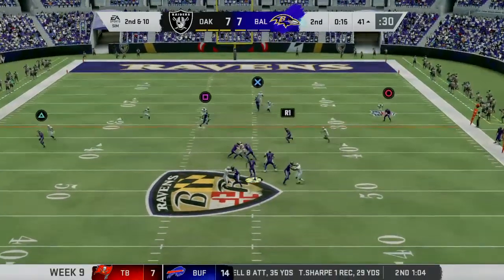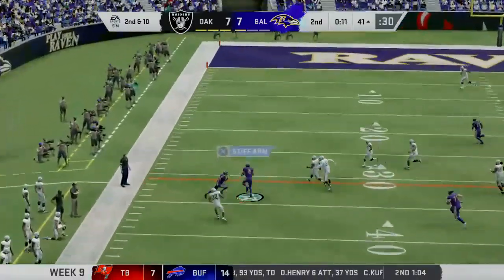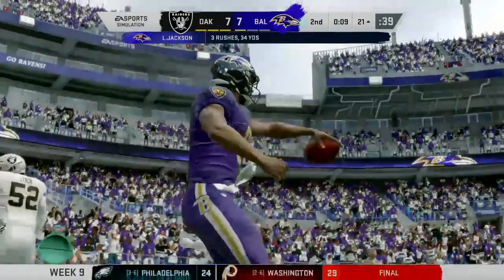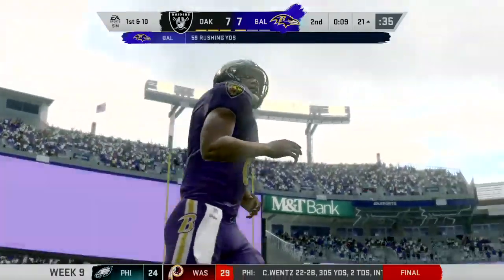Jackson to throw again, being chased out left. He's going to take off with it. He's got the first down here inside the 30. Lamar Jackson, such a threat with those legs, able to improvise and get the first.